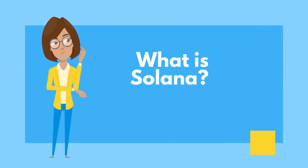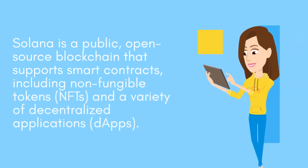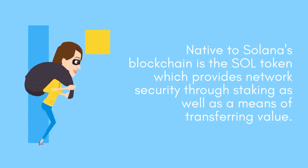What is Solana? Solana is a public, open-source blockchain that supports smart contracts, including non-fungible tokens, NFTs, and a variety of decentralized applications, dApps. Native to Solana's blockchain is the SOL token, which provides network security through staking as well as a means of transferring value.